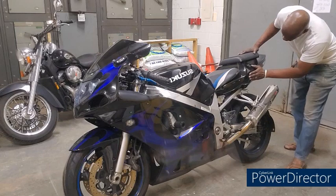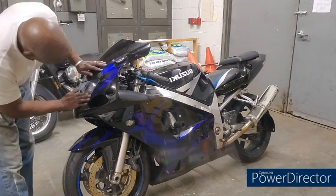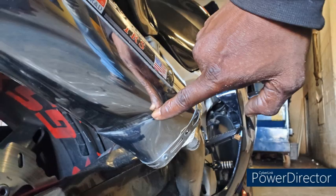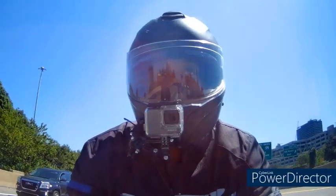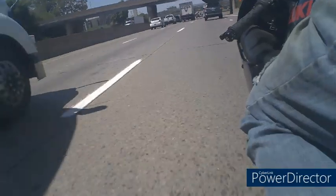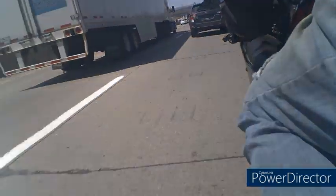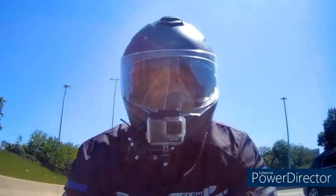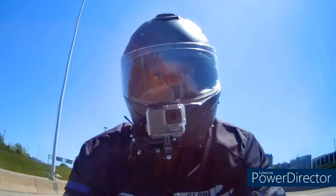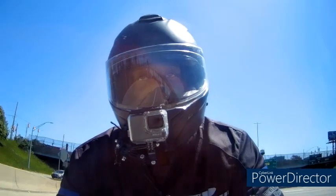I think the bike might have been dropped because I see some damage to the exhaust. Come on, lady, come on. Yeah, like I said, I see some damage to the exhaust, and this is definitely aftermarket fairings, but they didn't ride the bike a whole lot because, like I say, it only has 31,000 miles on it in 20 years.